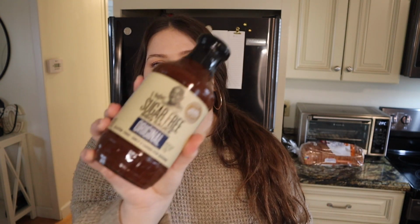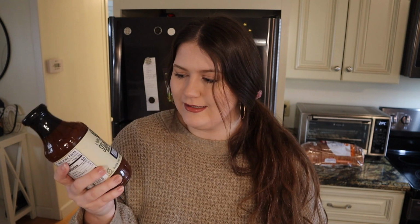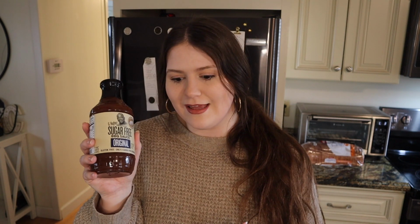I also picked up some G. Hughes sugar-free barbecue sauce. I have loved this ever since I first started this whole wellness journey. Low in points, low in calories. I made plain chicken last week and I wanted to dip it in this, and I noticed I was out of it, so picked this up.